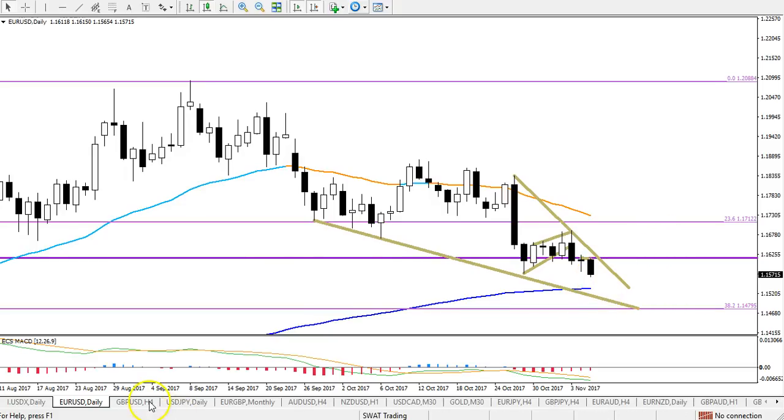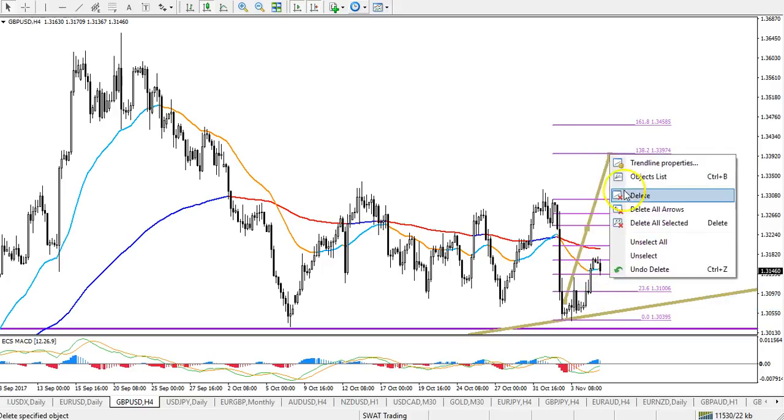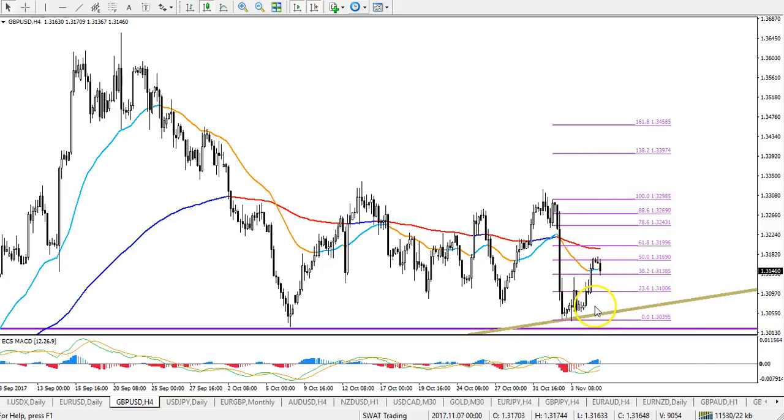Let's take a look at the pound USD. That is a little bit more complicated story than the euro dollar, and we've been monitoring this one for a while, and it's not an easy one to crack. The 50 fib, for the moment, is providing that resistance spot, and we didn't get a break here. We actually got a bounce, and price is stopping at the 50 fib.